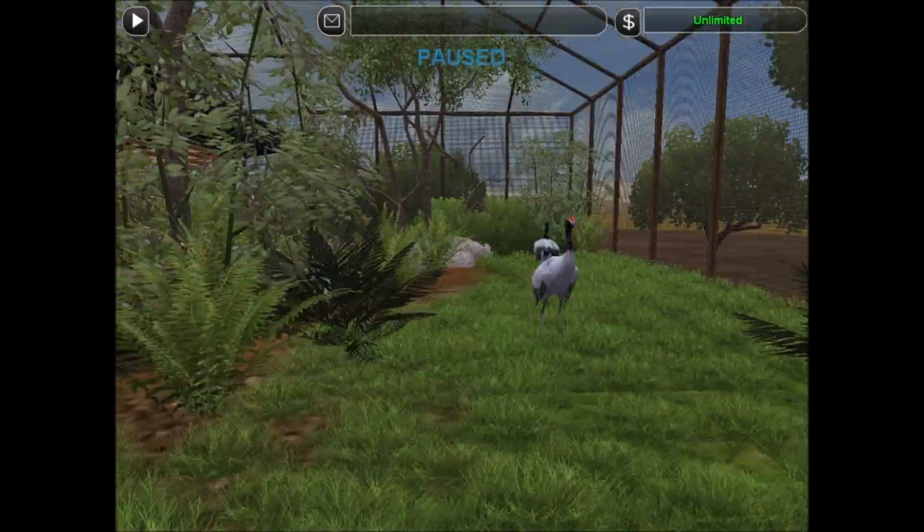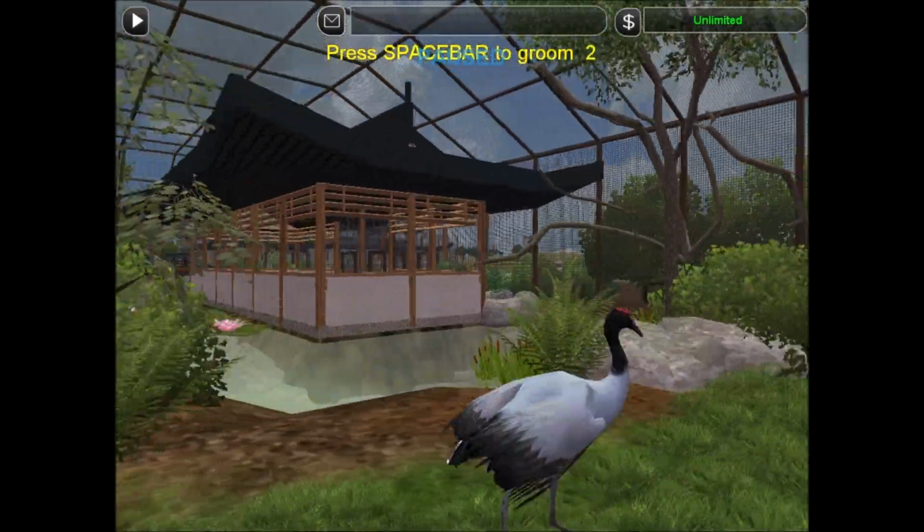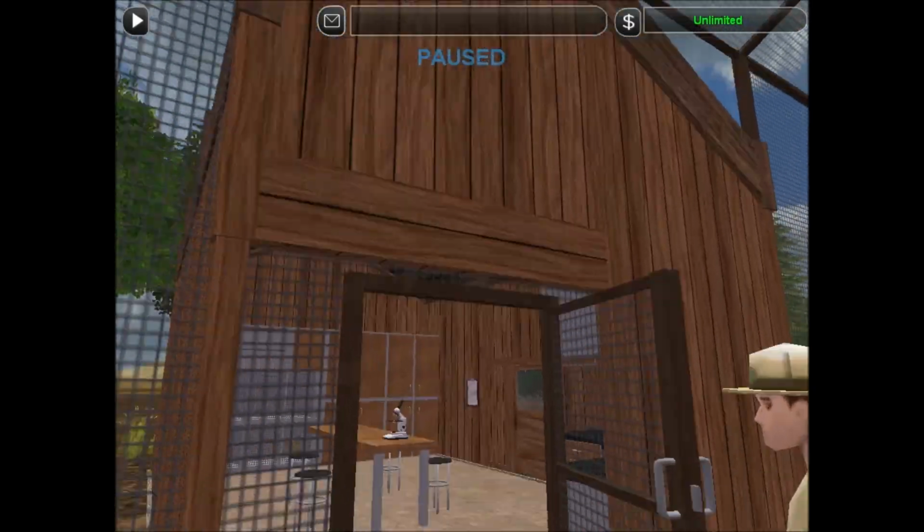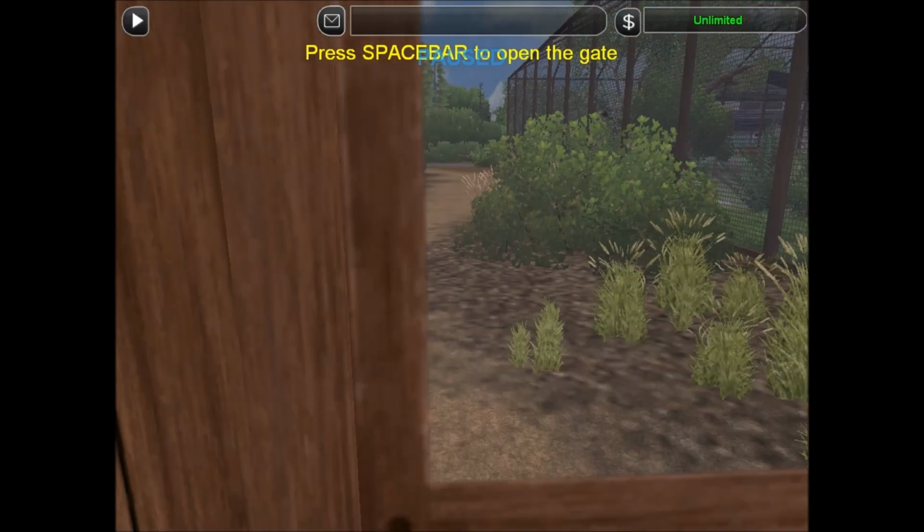But yeah, that's it for the East Asian bird garden, our little aviary. We've got a little shack here for staff and stuff.